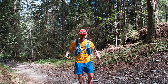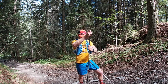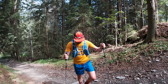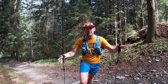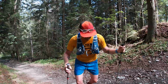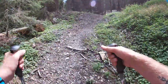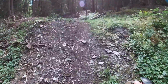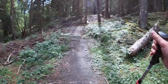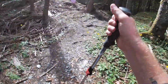Another really important thing is always maintain your poles. There's nothing worse. I've been guilty myself in the past of getting out with the group, going to get my poles out and then they jam, which is no good. So now we can utilize the poles to take some of the load from the legs, and believe me, when they're used well, it does make a difference. So already using the poles, even though the gradient's dropped away a little bit, it's really helping with the load.